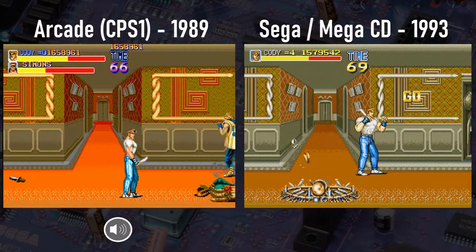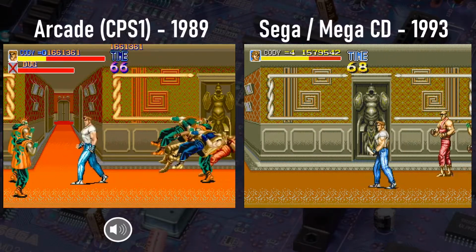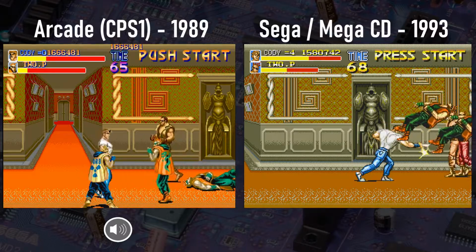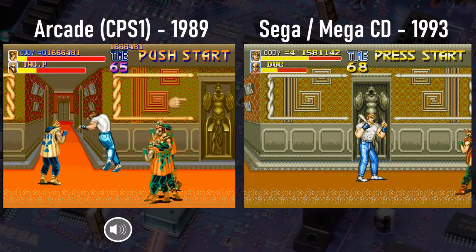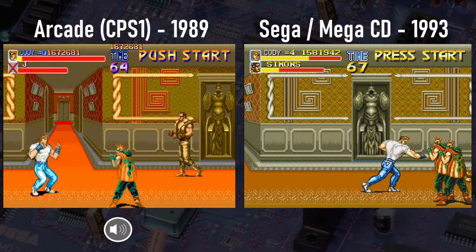The biggest difference visually in this area, aside from the colors, is that the armor statues in the background on Sega CD have more rounded shields and the sides of the helmet are a lot more pronounced. The statues are also a bit wider and in a lot of ways more detailed on Sega CD.